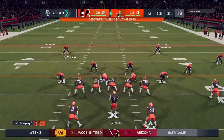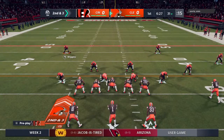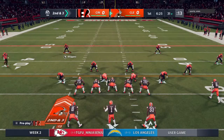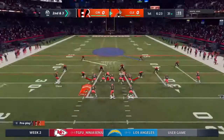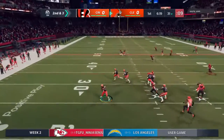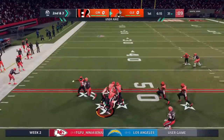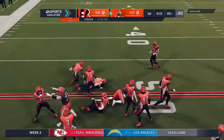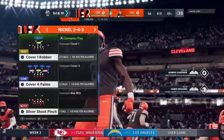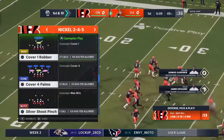A good run, got 7 on first. Here's 2nd and 3. They'll drop to throw. Now they go screen. It's complete, and getting this just shy of midfield, they'll spot it at the 49. That one good for a first down pickup of 18 yards.